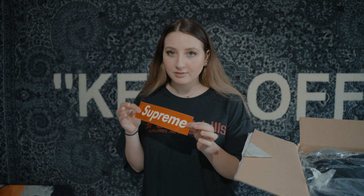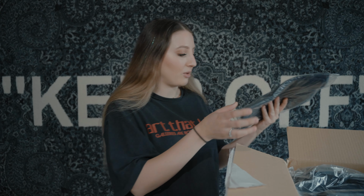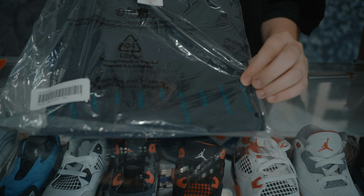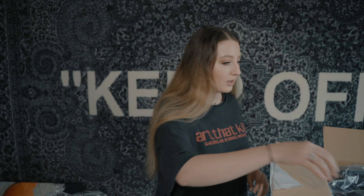Supreme sticker. They've stopped sending these, so I'm glad we got a box logo. I kind of miss when they were giving us the regular stickers though, they haven't sent those in a while. Supreme cities tee, location tee is the name of it.